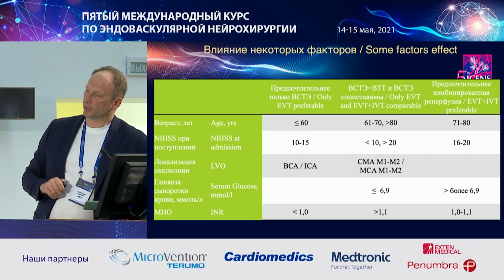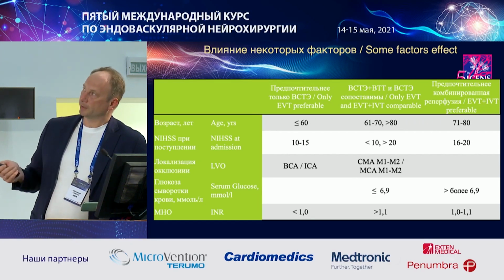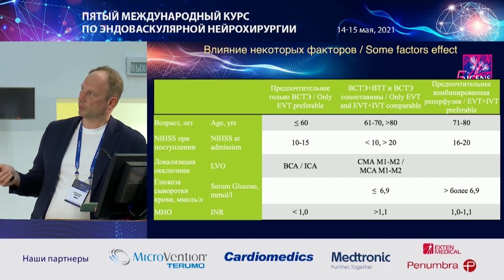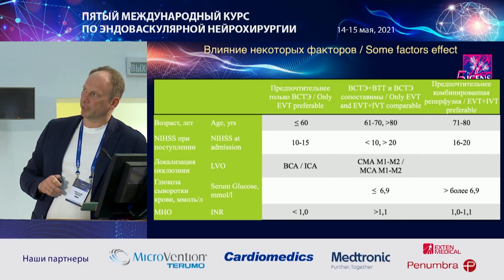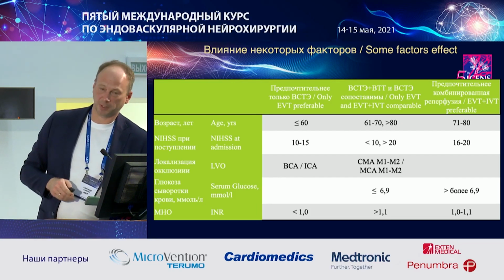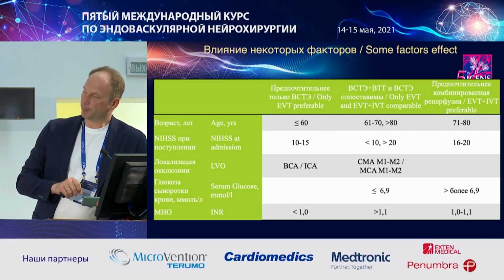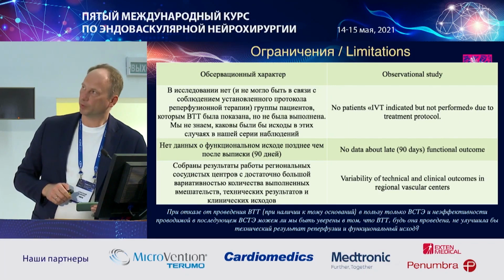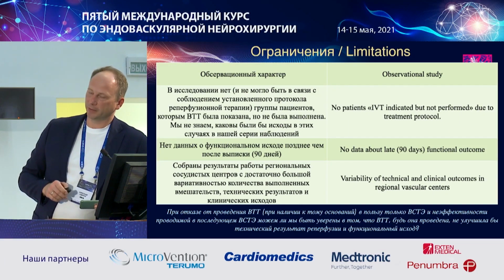So talking about patients with ICA occlusions, it's thrombo extraction that is beneficial for them, and if it comes to BCI, ICI patients, these are the patients who benefited from both methods performed, and no differences were found between the localization areas. It also became clear that the level of glucose is essentially important as one of the parameters that could affect selecting the method of treatment.